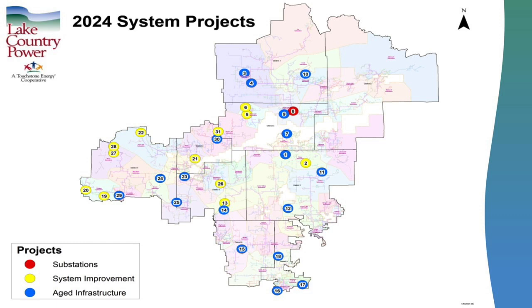The yellow dots are what we call system improvements. That's where we're building tie lines or increasing capacity. Typically that has old line as well. And the one red dot is our substation that we're rebuilding. We rebuild one substation every year. We have 46 substations, and they have about a 40-year life, so we rebuild one every year. That one's up in Sand Lake.